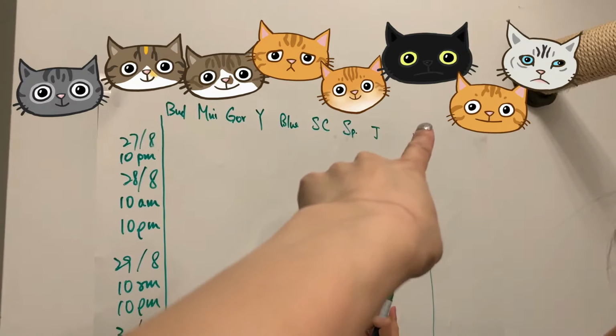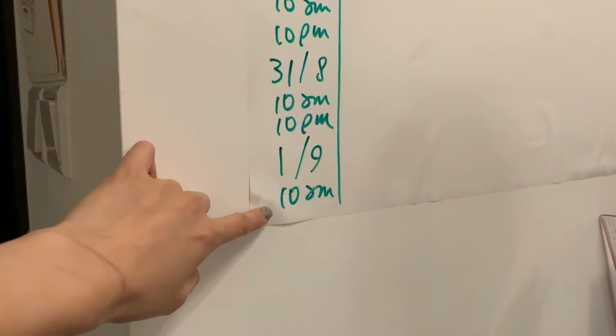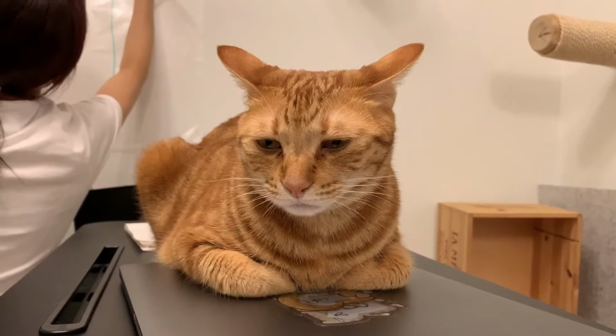Today's, what is it, August 27th? We only have 1 dose for today, and then 2 for tomorrow. Wait, we have 10 doses. So after this, all my cats should be done. And then we have Ding Ding for 5 more days after. Yellow Cat doesn't seem to be pleased with the whole medicine schedule.